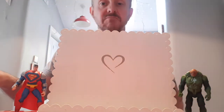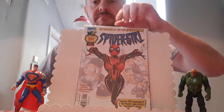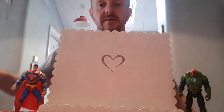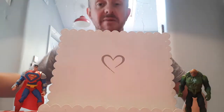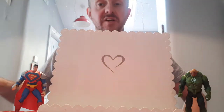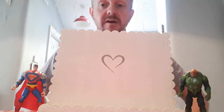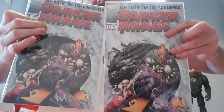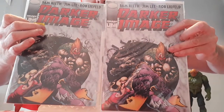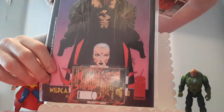Paid £1 for this at Games and Collectibles shop. This is Spider-Girl, issue number 1. My friend Lewis, Comic Vantage, is a big fan of Image and the 90s, and in particular he loves his Darker Image run. I managed to find him the gold variant last year. I've managed to find 2 more copies of Darker Image for 50p and £1. That one's still in the poly bag with a Blood Wolf card.